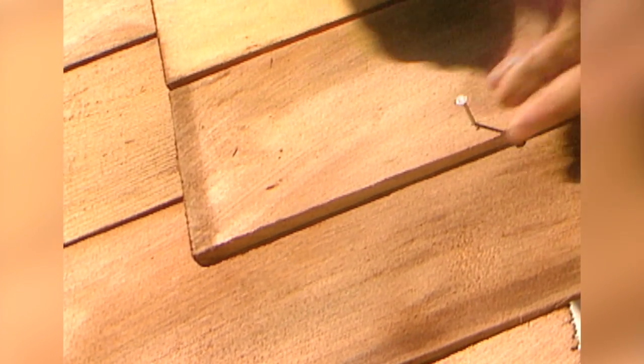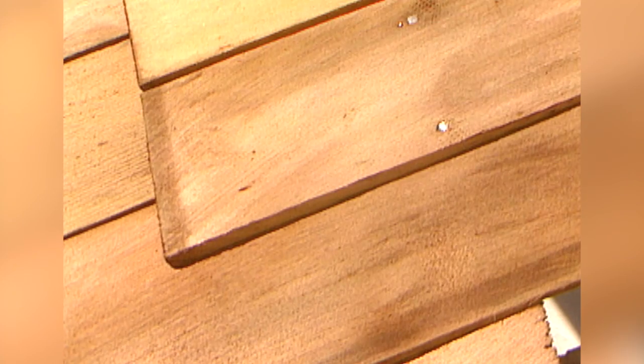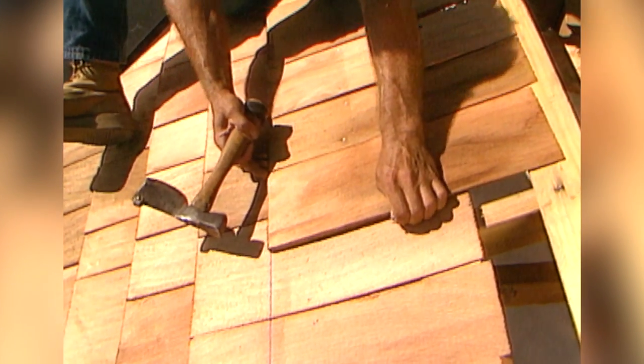Leave 1/4 inch to 3/8 inch between each shingle. For shakes, the spacing between is 3/8 inch to 5/8 inch. Always offset the joints of adjacent courses by a minimum of 1.5 inches.